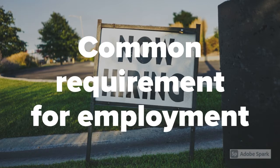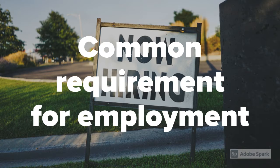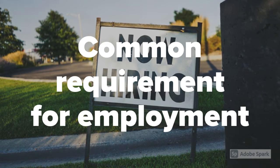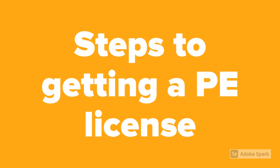As you start your job search, you'll find that many jobs require you to either be a PE or be on your way to becoming a PE. Let's now talk about the steps to getting a PE license.